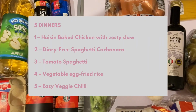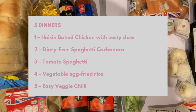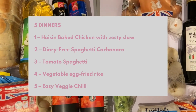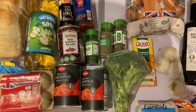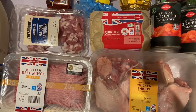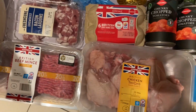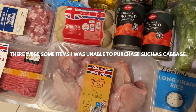Now this shop would be much cheaper if I didn't buy any of the herbs, so maybe I'll do 2 totals. One with all the herbs that you're likely to have at home, and then one with the items that you need for the meals. We've got some mince and some bacon, and then we've also got chicken thighs, because chicken thighs are so much cheaper than buying chicken breasts.